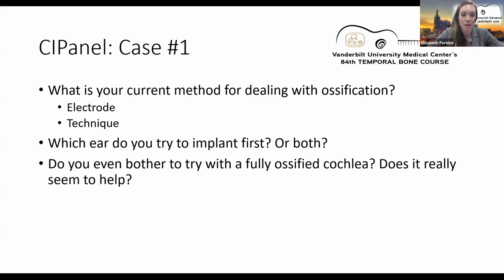So I know a lot of this is about talking to the patient about expectations. You could go in thinking, maybe I'll try to implant both sides at the same time, or just consider implanting the ear that has the patency of the cochlea, which was likely to be less ossified.